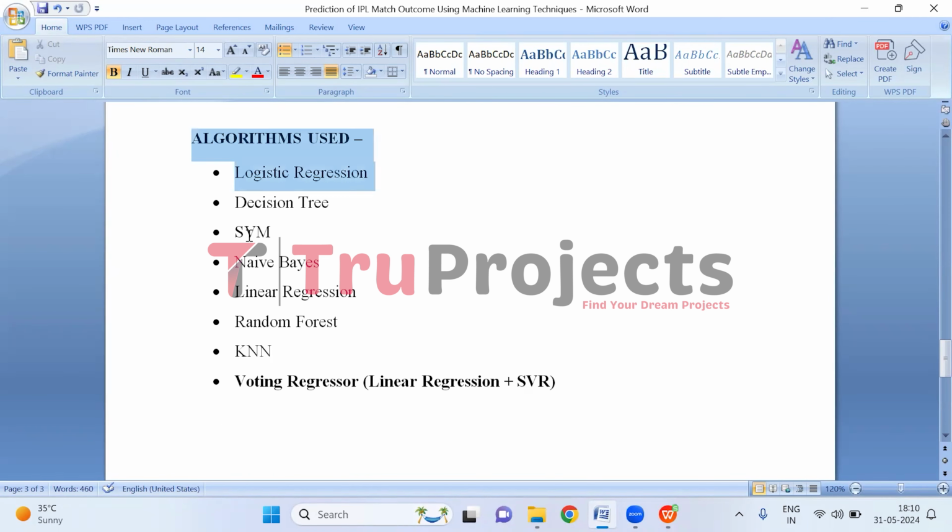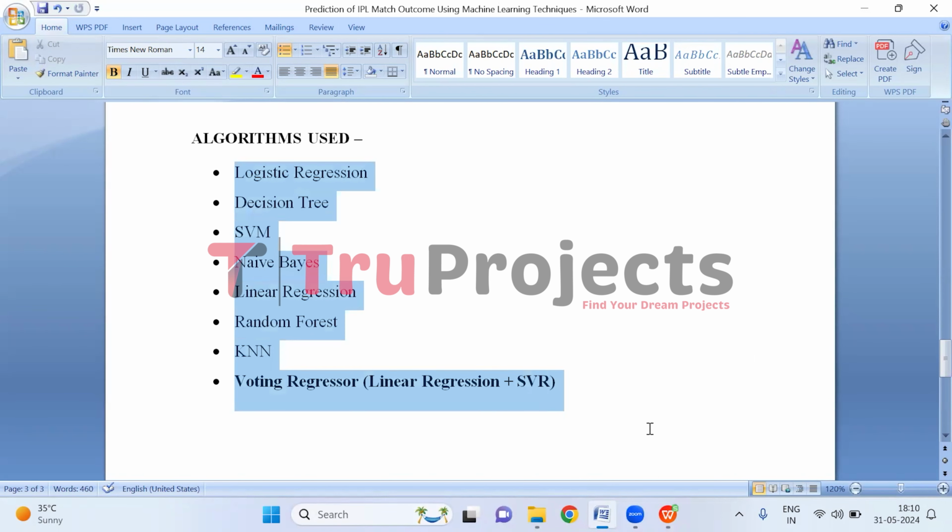Algorithms used. These are the algorithms built in the project for predicting the first inning score in IPL matches. We have built all these algorithms to compare their performance with different error metrics like mean square error, mean absolute error, and R square. And here the voting regressor outperformed the other algorithms, and that is the reason we have deployed it in the front end. Now let us execute the project.